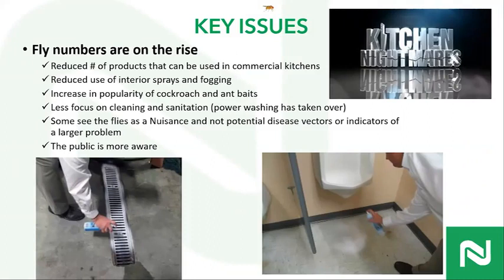Reduced use of interior sprays and fogging. This used to be a very, very common practice, to shut down a commercial kitchen and use a fogging agent in the kitchen to kill flies. Increase in popularity of cockroach and ant baits.